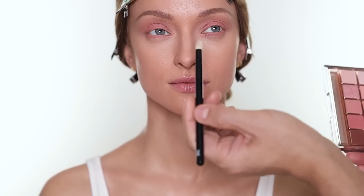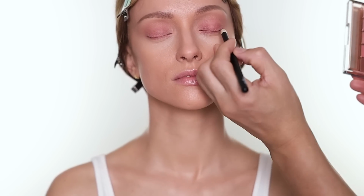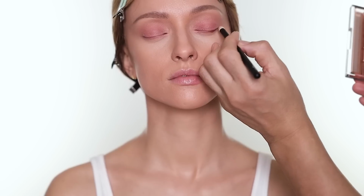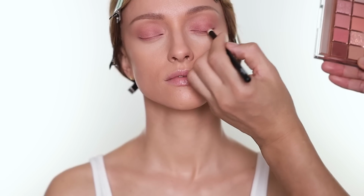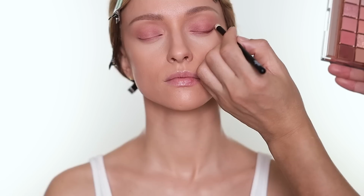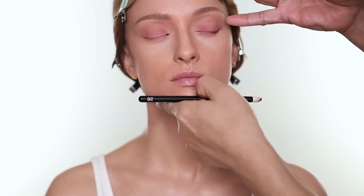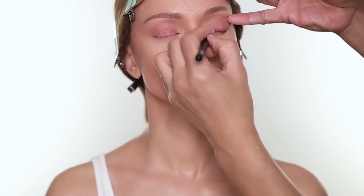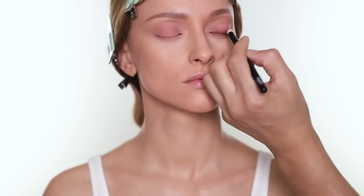Let's see. Gorgeous. Next, I'm using a blending brush, this color. I'm using a deep color like this. And this time, I'm using it on the upper lash line. And you press the color on and blend it out at the same time. You see that? So it gives you that soft, smoky, at the same time, subtle look. See, very little. Same way. And you keep blending it out.